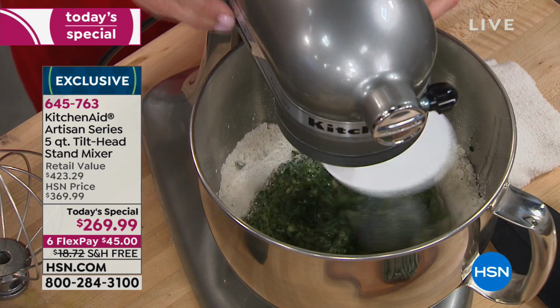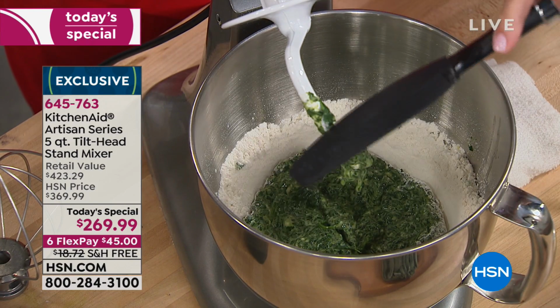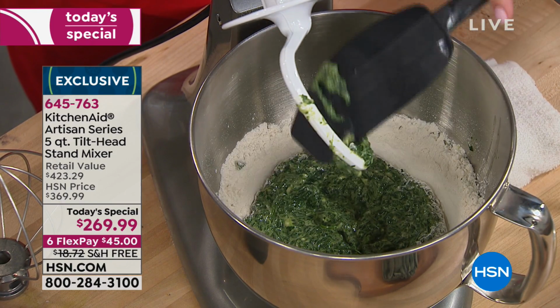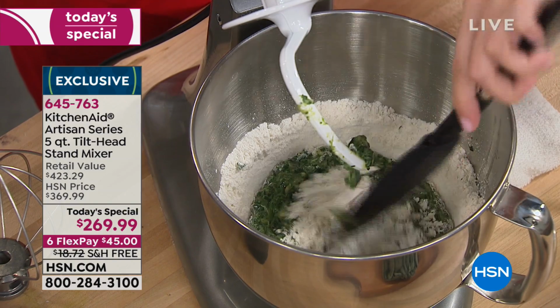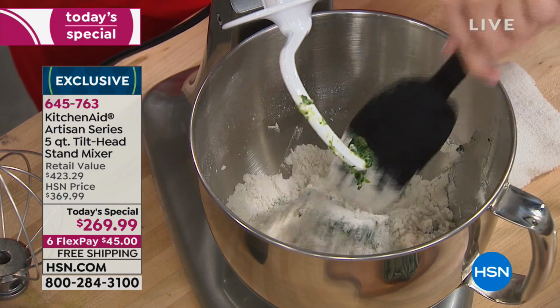I'm gonna go ahead and stop this so you can see. We already have an incredible mixture that falls right off the dough hook because of that nylon coating. And we're just gonna go ahead and take some of that flour and put it back on that mixture.